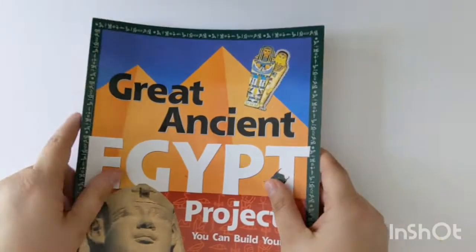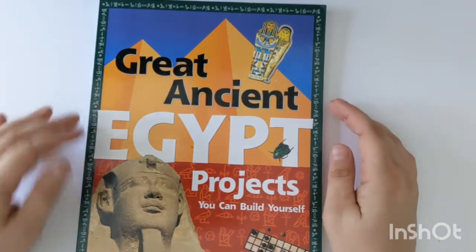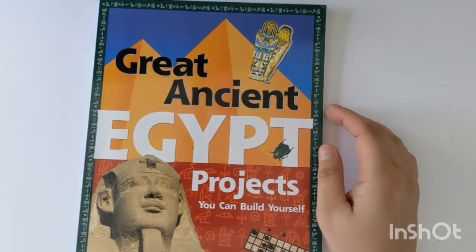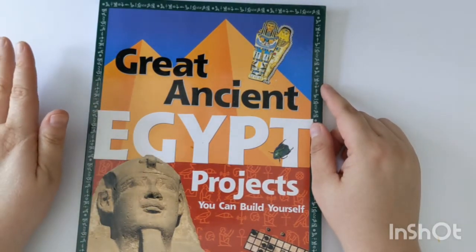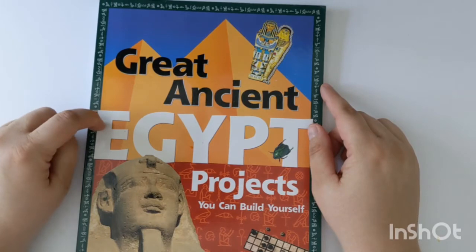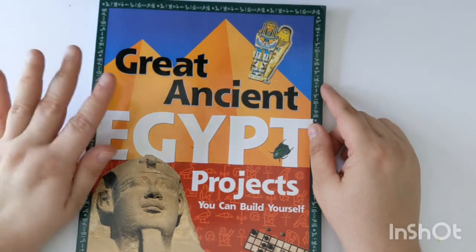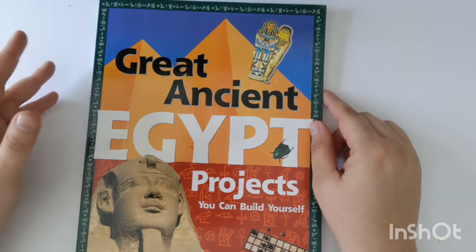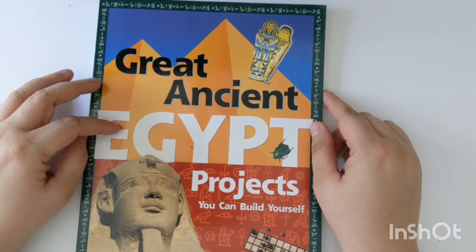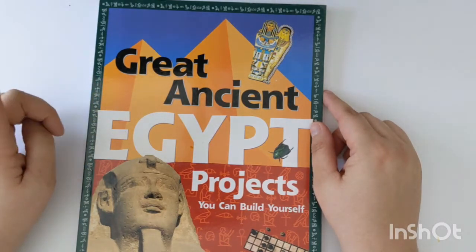Last but not least is this book. If you were on a budget and you could only buy one book for an entire Egypt unit study, this is the one to get. I love this book so much. It's definitely what we've used the most thus far. Not only does it have projects and arts and crafts that you can do in here that are really easy. I mean, my kids haven't had any trouble with what we've done this week.